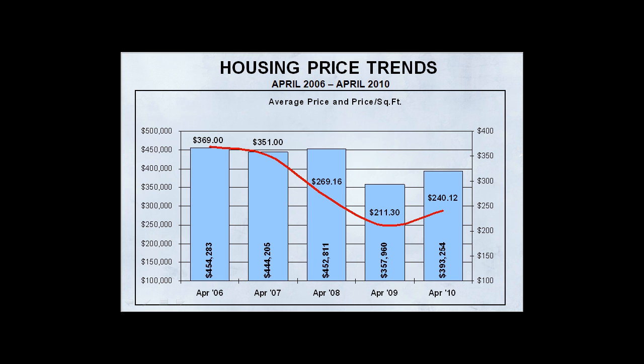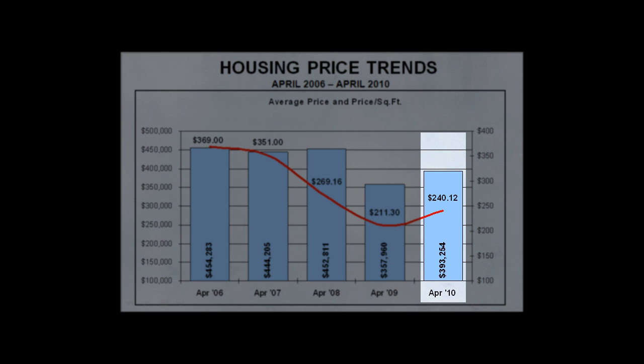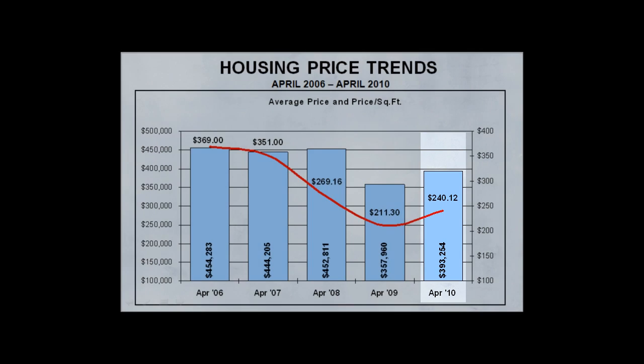As we come forward to 2010, we move more into detached products as the detached homes become much more affordable compared to years past, and a lot of the demand migrates out of the higher density condo programs and into detached homes, which have become much more affordable.